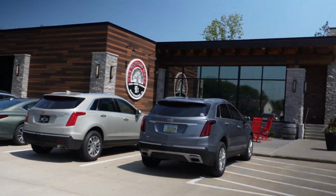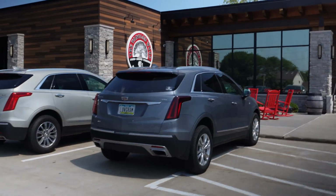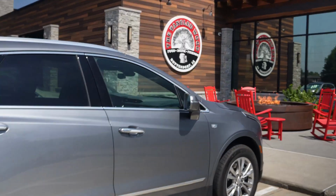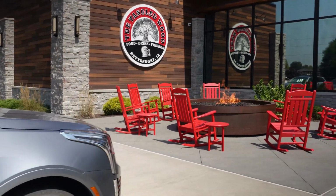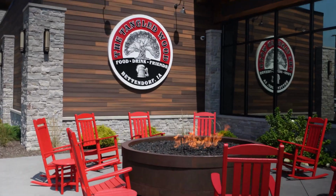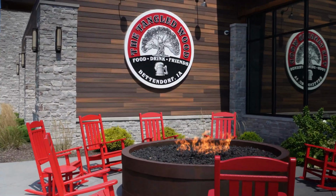That is on Devil's Glen Road. Up north, we have the Tanglewood, which is an interesting story to me. They used to be on the corner of where Hy-Vee and the Hy-Vee gas station are. They were a long-standing restaurant from generations and generations in Bettendorf. The owner sold it and the new guy took over.